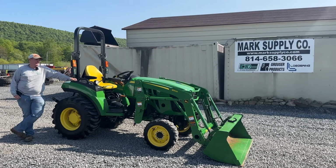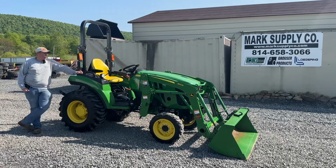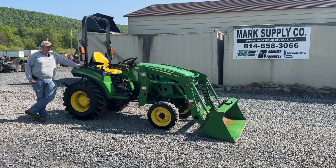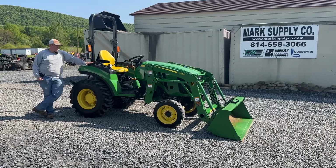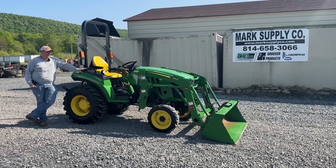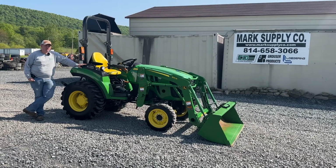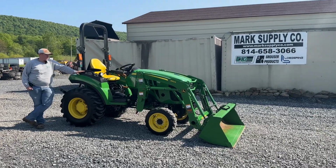Today I have for you a 2019 John Deere 2032R. So don't confuse this with an E series. This is a totally different tractor than an E. This is an R series. These are an incredibly nice tractor. This tractor has a 220R quick attach front loader with the John Deere style quick attach front loader bucket. Very, very nice tractor, 267 hours.